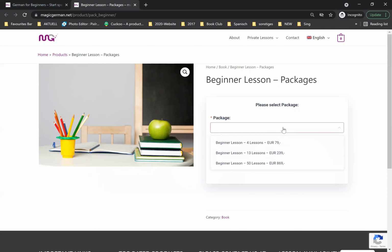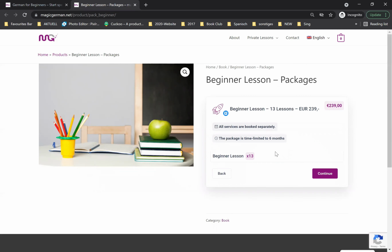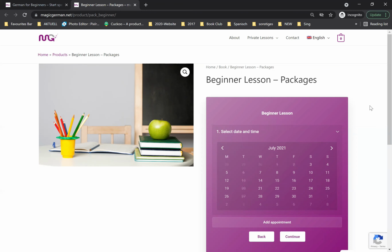On this booking page, please choose the package and then continue. On the following page, you get the option to book the lessons. You do not need to book all the lessons. You may choose to book one lesson or multiple or none at this stage.